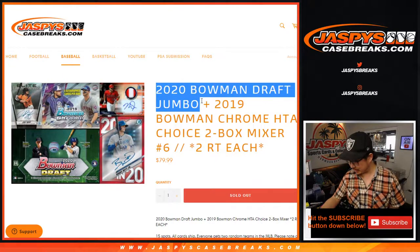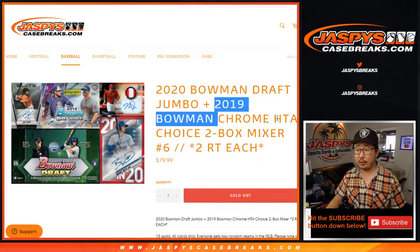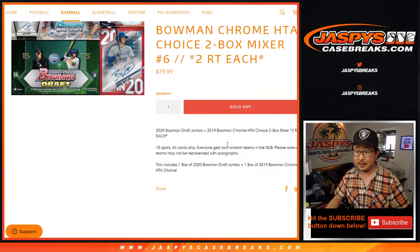Baseball Jumbo Edition. So three autographs per box right here. And then another three autos right here in 2019 Bowman Chrome HTA. That's the one with the slider box and just the three autographs in there. So two pretty great boxes.